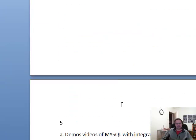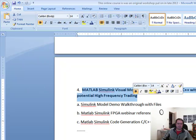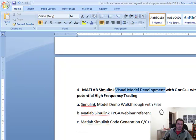Now, actually, this is the second last step. We have here the MATLAB Simulink visual model development. Now, I say visual model development.